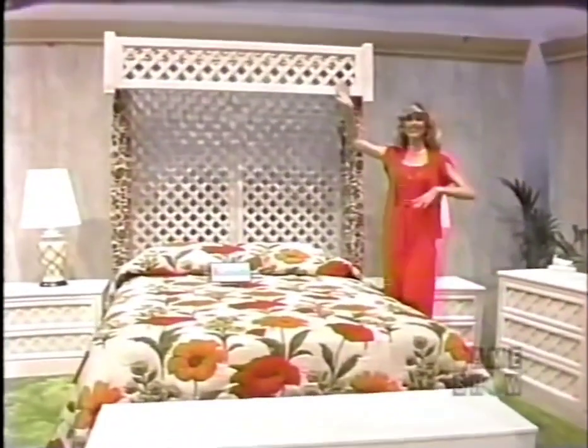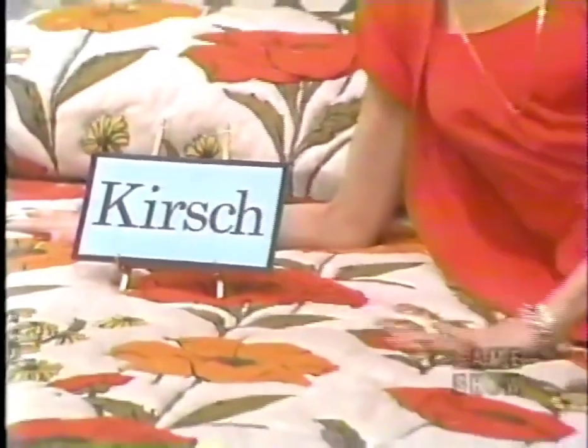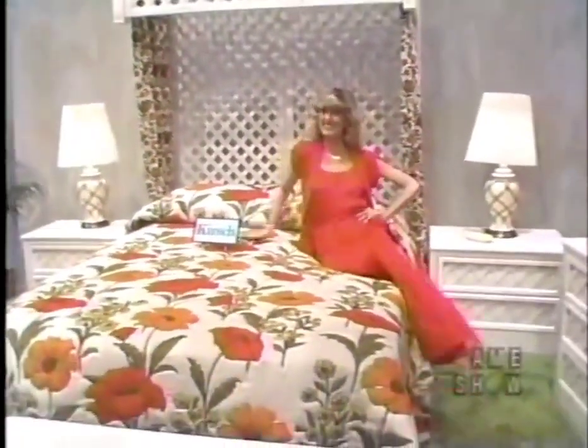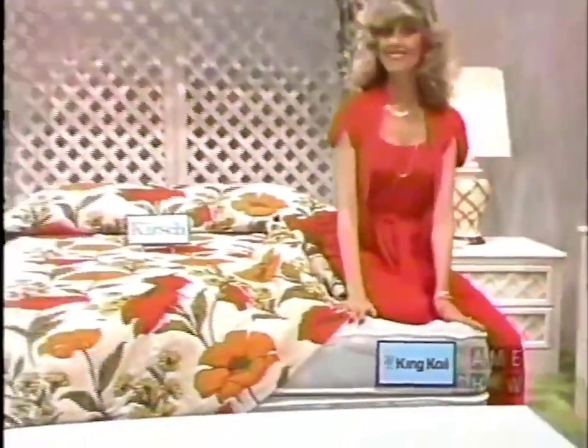A new bedroom group. Isn't that beautiful? A seven-piece bedroom set, this charmingly different solid wood set in a treillage design, features a queen-size bed with Guinevere partial canopy. And for that decorator's touch, this bedspread. A curved bedspread, distinctive pattern puffed into luxurious three-dimension by deep outline quilting over thick polyester fill. It's the finest from Kirsch. Next, for a comfortable sleep, this mattress set.